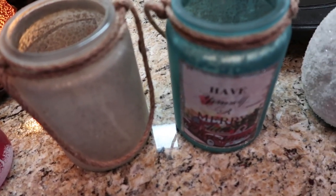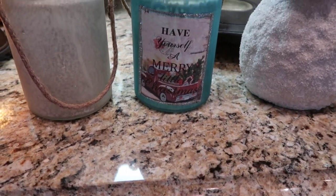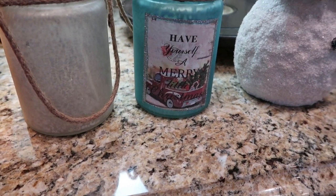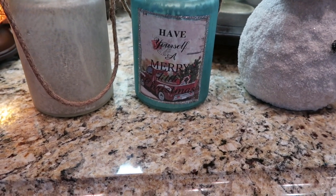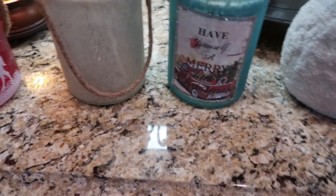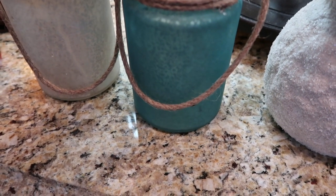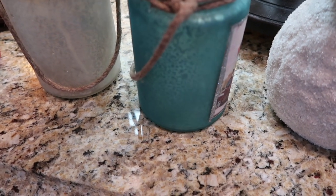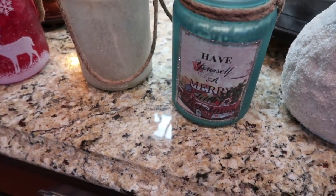And this is the same kind, just a different color, different saying. Have yourself a merry little Christmas. And it has the red truck. This is the first thing I've picked up with the red truck and the Christmas tree in the back. Have yourself a merry little Christmas. And I'll go back to the red one here. Well, I'll turn this around first, just to show you the back. It has the rope. It's like that aqua, teal, along the Tiffany blue color. That's the way I see it.